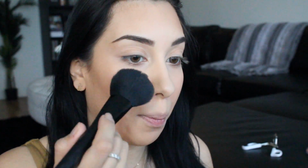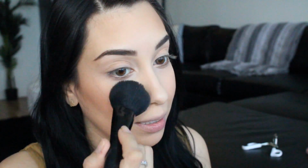So I'm going to dip my brush right in there, just shake the excess off, and I'm going to apply this right onto the apples of my cheeks, moving back. And since this is a shimmery blush, I actually do not need to use a highlighter on top of this because it adds that shimmer and that highlight already onto my face. So you can see it's a really gorgeous glow. So I'm going to apply that on both of my cheeks, obviously.